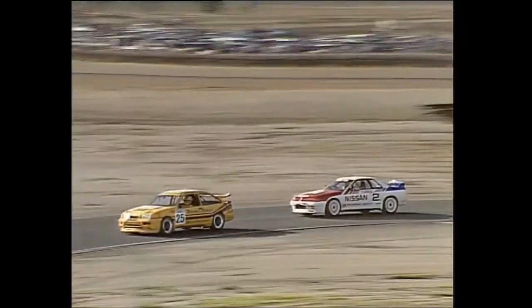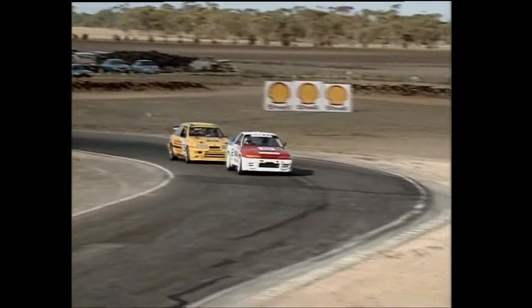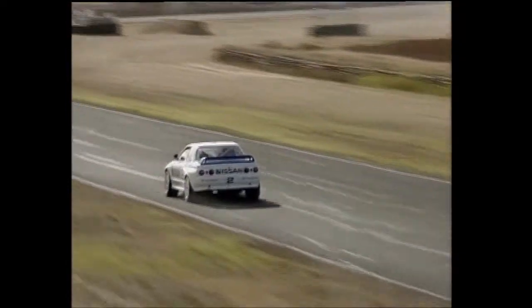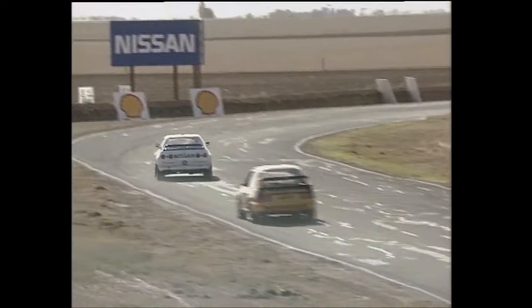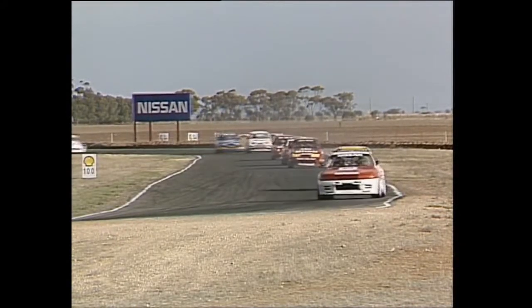And Tony Longhurst now under a lot of pressure from Mark Skaife in the GTR. You notice the shortcut that Mark's taking there, and that's the traction he's got. That's fairly loose marbles there. One would describe it as not exactly part of the circuit, but he was able to plant it in there on the inside line and just do what he wanted. A little power oversteer on the exit of that corner, but nothing that he hasn't got under control. He certainly does appear to have it under control, and what an outstanding debut so far for the new Nissan GTR model.